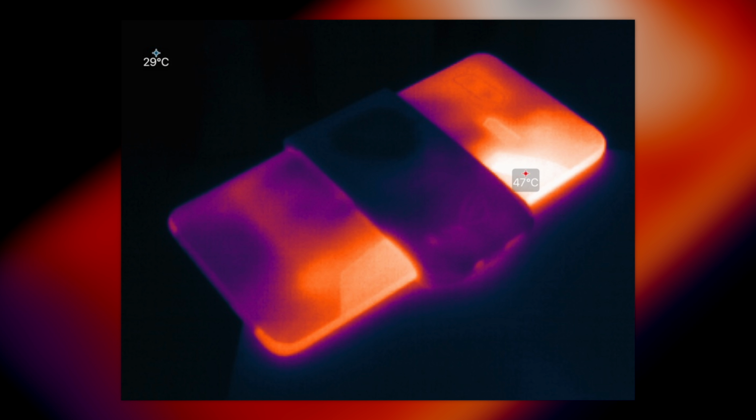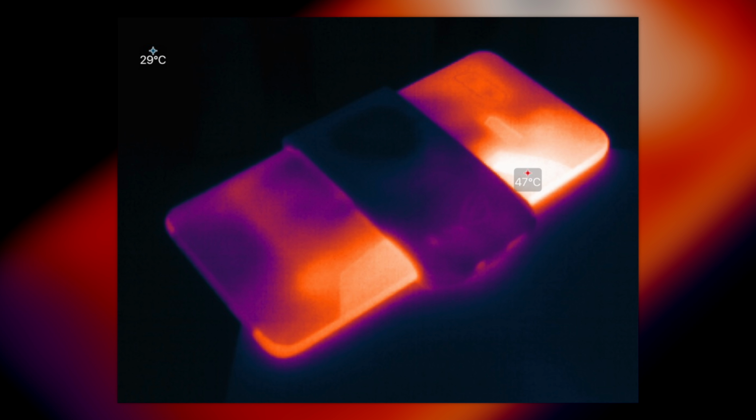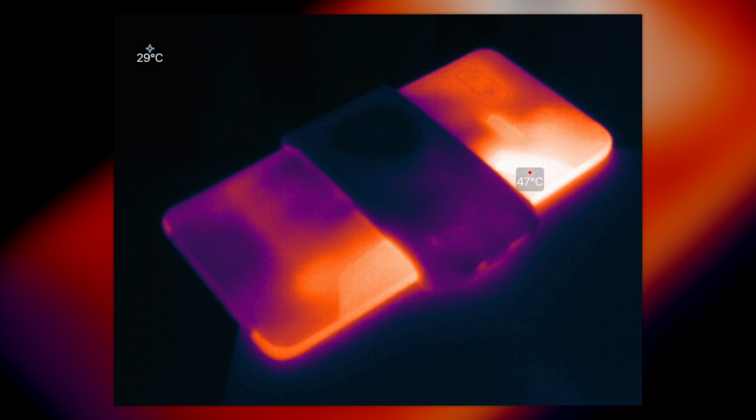Now in testing, this doesn't make a massive difference to performance. What it does do is cool off the back of the phone to make it a lot nicer when you're doing extended Fortnite gaming sessions and not sweating your fingers up.